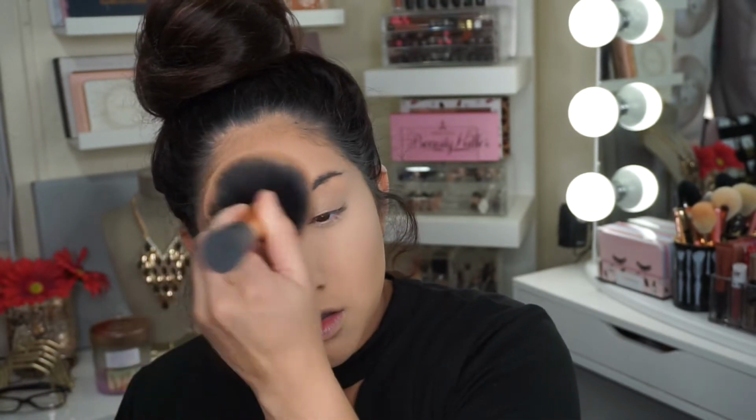I'm gonna go ahead and just set with my MAC Mineralized Skin Finish Foundation. This is in the color medium, and it's a little bit light, but I will go ahead and bronze it up. This isn't going to really give me so much coverage. It's kind of just going to help set everything and just really make everything that I put on top powder-wise blend really nicely.